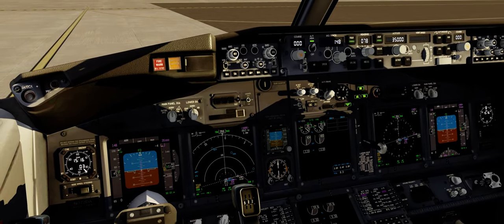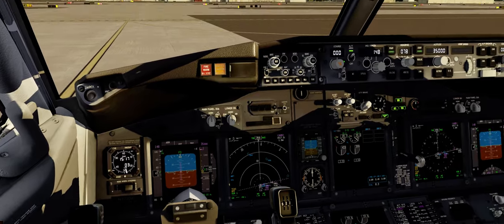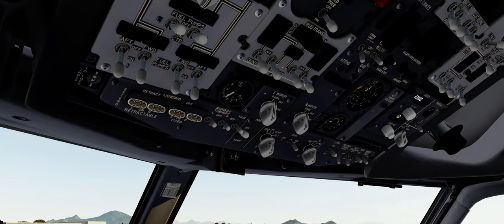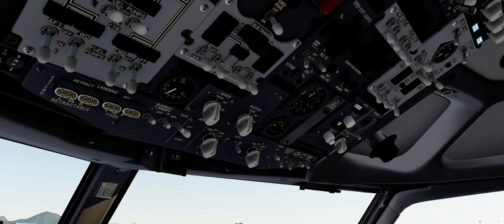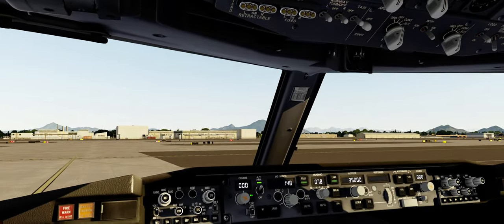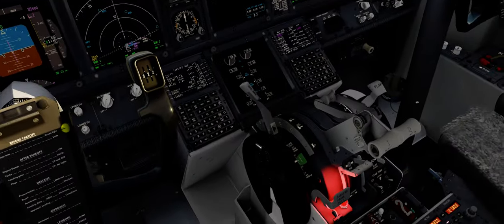Before taxi checklist. Generators off. Probe heat off. Anti-ice off. Isolation valve open. Engine start switches off. Recall checked. Auto brake RTO. Engine start levers cut off, idle.